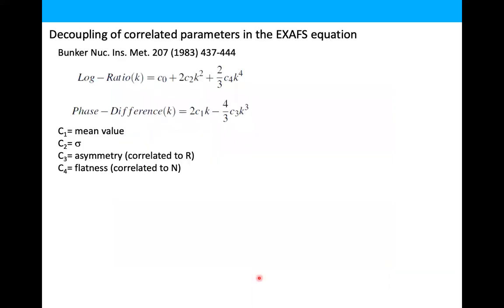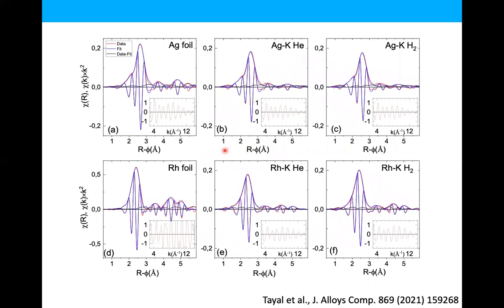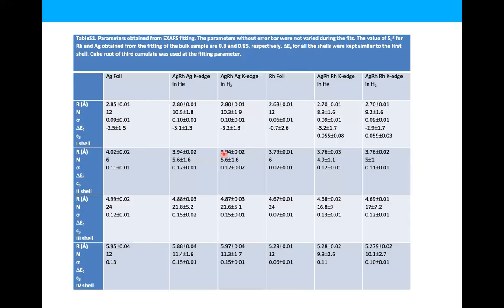To decouple these two parameters, we first performed the ratio analysis, and what we found is that for the spectra measured at the rhodium K edge, the value of the third cumulant is thrice as large as that of the spectra measured at the silver K edge, which indicates that the surrounding of rhodium has a high degree of asymmetric disorder as compared to the silver surrounding. With this preliminary analysis, we performed the fitting by including and excluding the third cumulant in the fit. And what we found is that if we include the third cumulant for the spectra measured at the rhodium K edge, then the observed atomic distance agrees with the XANES measurement.